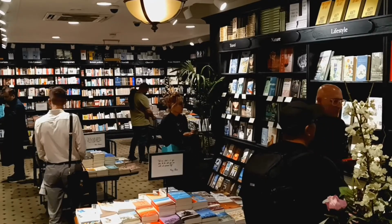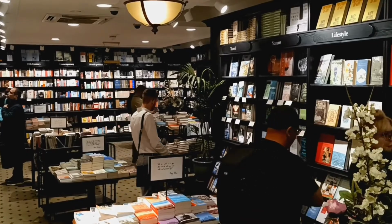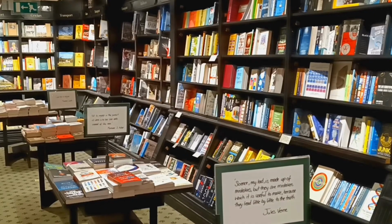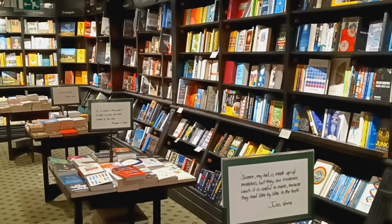I also like the aesthetics of this bookstore. I think it is one of the prettiest bookstores in the entire world. It has floor-to-ceiling bookshelves. Most of the bookshelves on 3 floors are these black hardwood bookshelves.